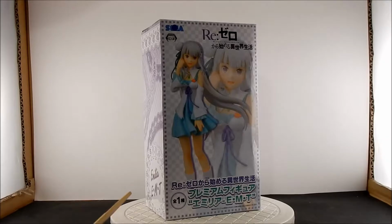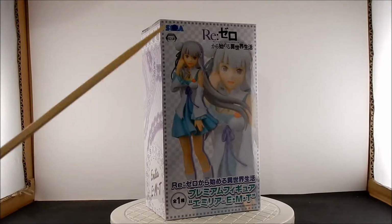She actually pairs up with Rem, I think. I think they'll show you what the Rem figure looks like, but yeah. So I got Emilia for $15. Not bad. That's how much I would expect for a prize figure to cost. I think it normally is like 20 or 25 bucks. And I didn't have to pay for shipping because I went to the warehouse and picked it up myself. It was one of those buy two get one for like $30. So that's what this blue dot means.